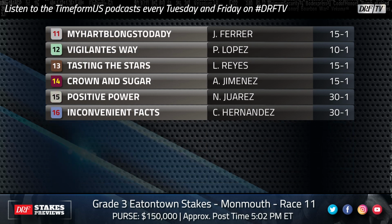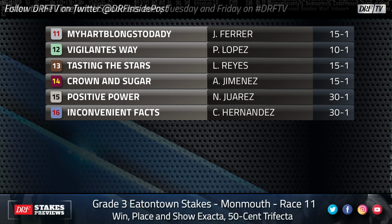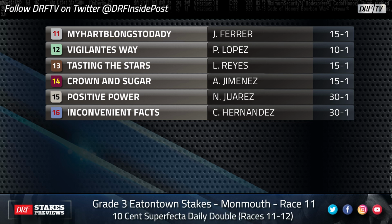I liked that performance. And then she came back in the Grade 3 Regret, and she just missed a Harvey's Little Goyle after, once again, having to go to the inside and try to rally up the hedge. Just got beat. I thought she ran really well. Missed time after that Regret. But I thought she came back last time and showed in the Dahlia that she can still run. I thought that was a good performance, and I'm going to expect her maybe to be a little bit tighter for this race, second off the layoff.